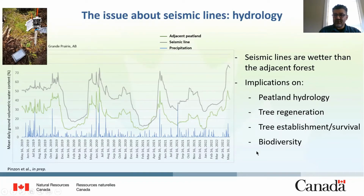And of course, this has very important implications for the whole hydrology of the peatland, regeneration of trees, and establishment and survival of these tree species. And overall, we're expecting that these will have some impacts on biodiversity.